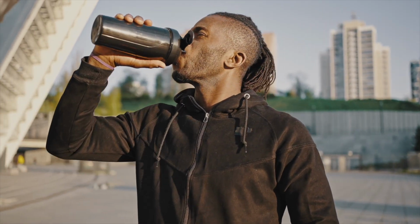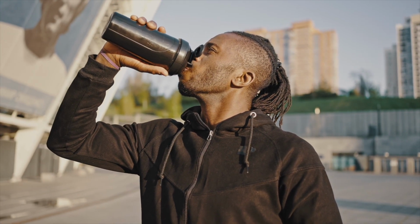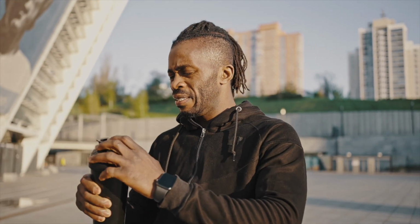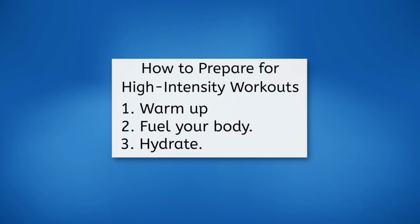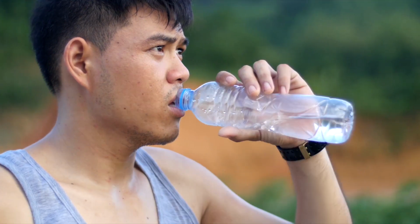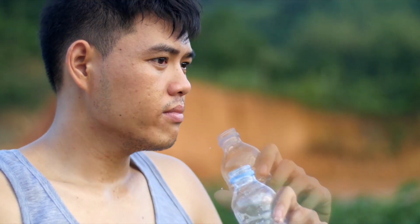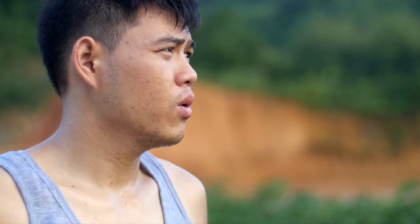Having a small amount of protein immediately post-workout is incredibly beneficial. This will help build and recover your muscle tissue that was broken down during your workout. Have you ever seen someone drink a protein shake after they work out? This is why. Make sure you hydrate. This includes drinking plenty of water before, after, and during your workout to stay hydrated and to maintain optimal performance.